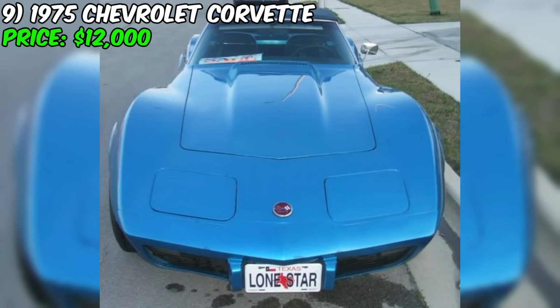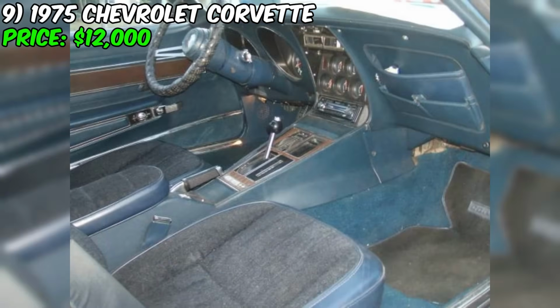If you're in the market for a classic sports car that's got plenty of style and character, this Corvette is definitely worth checking out. So what are you waiting for? Get in touch with the seller and make an offer before someone else snaps it up.